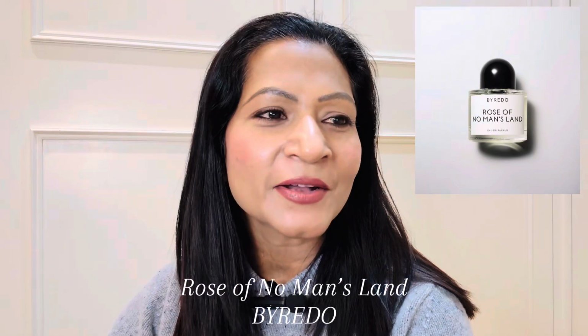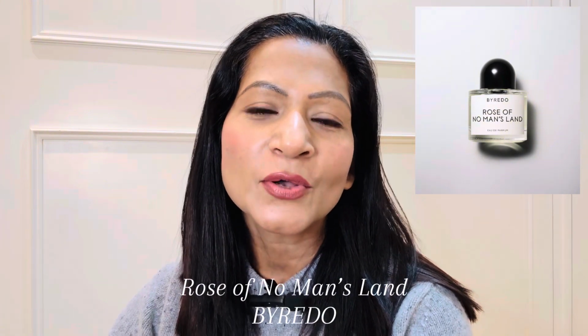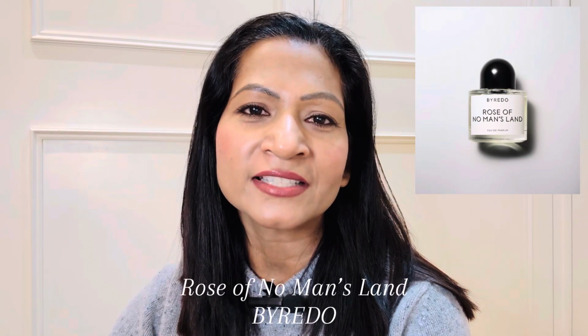As per the website, Rose of No Man's Land is the nickname given by soldiers to the nurses who saved thousands of lives during World War One. The scent is a tribute to selflessness and compassion. It's a delicate, fresh rose fragrance with an uplifting quality about it. It's soft, spicy from the pink pepper, a little creamy. It's woody, it's ambery. It makes my eyes roll back into the back of my head every time I smell it. It's a gorgeous scent and it's very close to my heart. And maybe I'll get another bottle sometime in the near future.